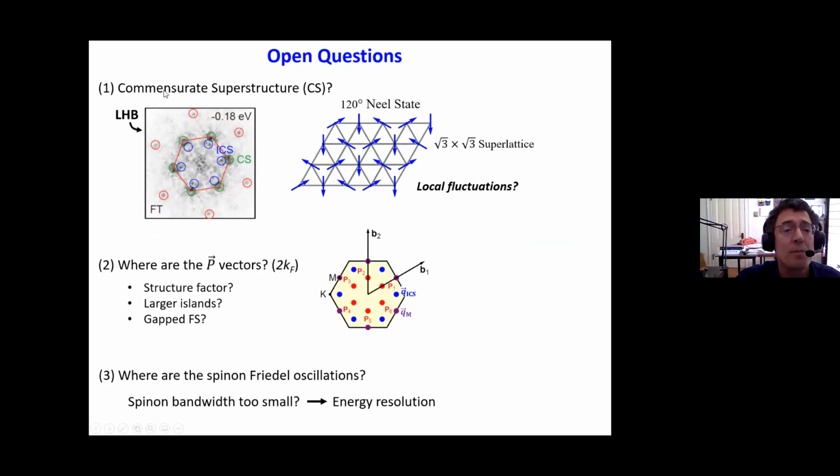For example, what about the commensurate superstructure that I mentioned early on? These periodicities at the corners of the Brillouin zone that I circled in green. Those periodicities cannot be explained by the quantum spin liquid. However, those periodicities are actually consistent with what you would expect from a 120-degree rotated Néel state. So what we believe is happening is that we might have local fluctuations of this structure, and we might be seeing that. So that's a possible explanation.